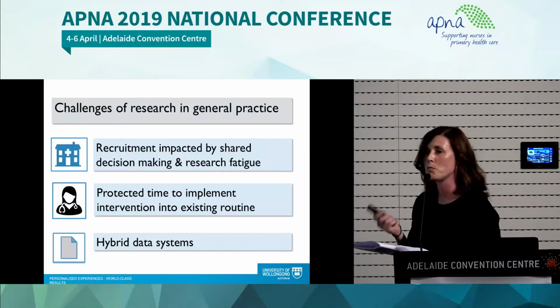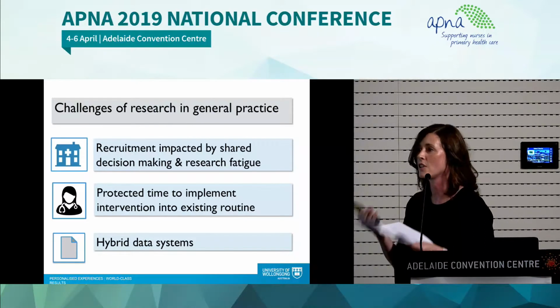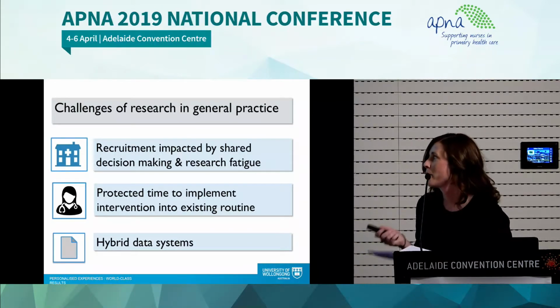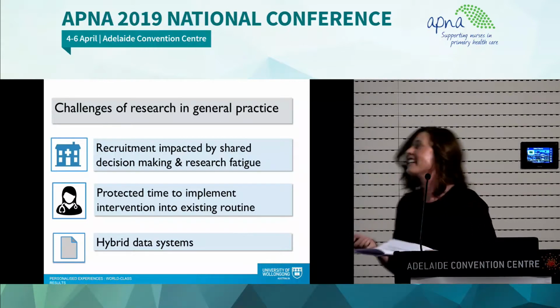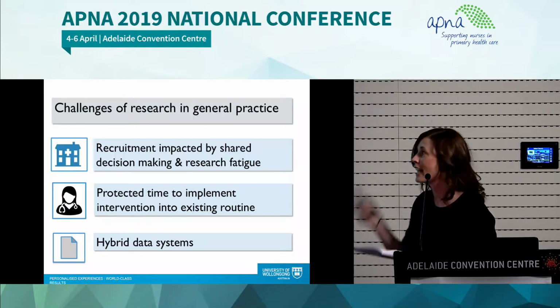But thankfully, they overcame this hurdle. And as nurses found their flow, became more attuned to implementing it into general practice, it went quite well. We had another challenge with hybrid data systems. Now, believe it or not, there are still paper file systems in New South Wales. So again, that was challenging, but researchers and nurses came together to get over these hurdles.